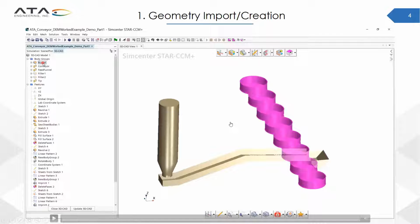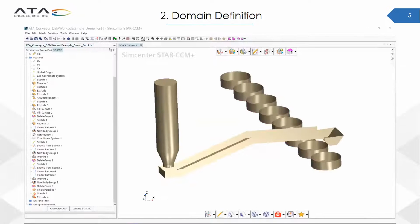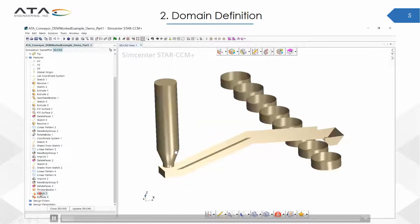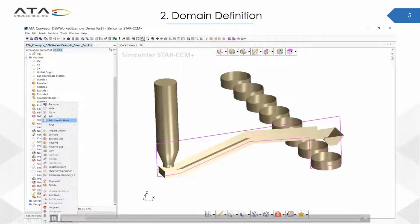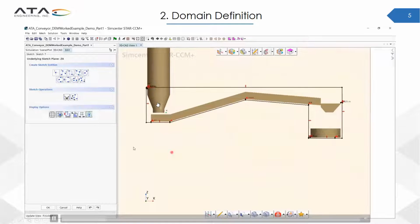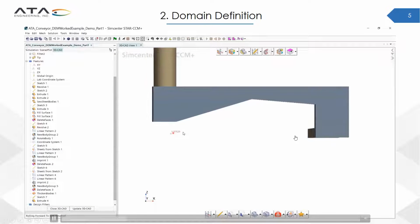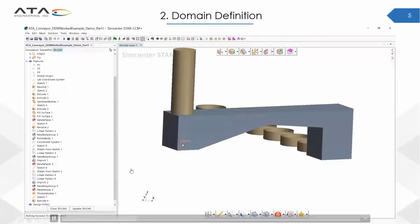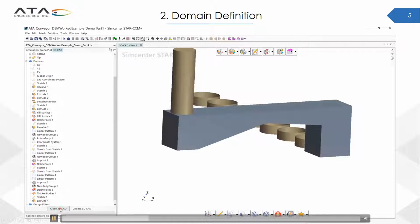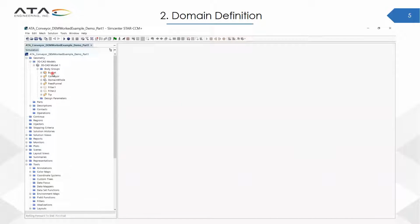And the only stage we really need to do before we get into setting up the physics is defining our domain, which is effectively the region in which we're going to solve the physics and solve the particles. So in this case, I've just drawn a sketch around the region of interest, which is just after where the particles are injected, the conveyor belt, the tip, and the bucket. And I've just extruded a solid body around the area. And with Meshless DEM, we only need one solid body, and that defines the domain. Everything else can just be surfaces that we define as solid surfaces.